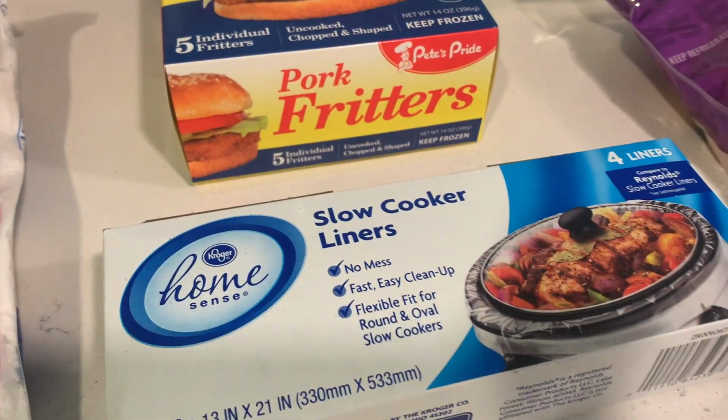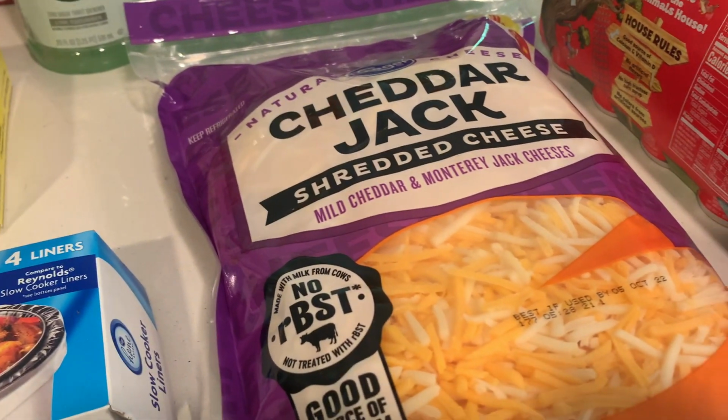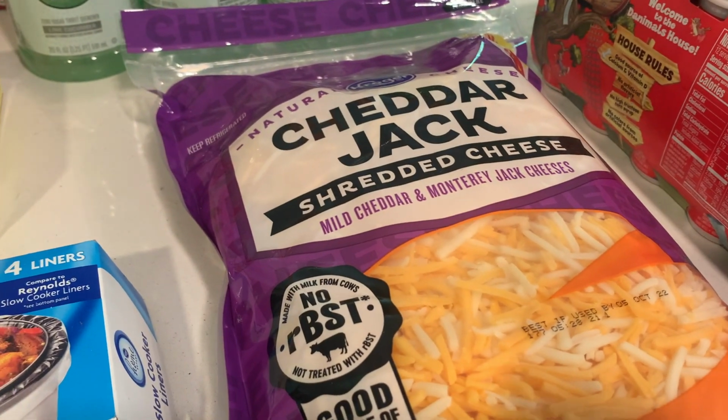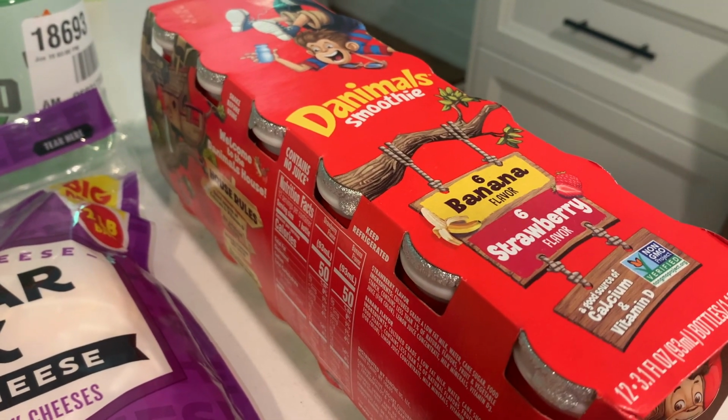I am out of slow cooker liners. I like to keep those. This big package of the cheddar jack cheese, it's the 2-pound bag. I've been buying these here lately. That's kind of nice to have. And then I picked up some of these Danimals smoothies. It has 6 of the banana and 6 of the strawberry.